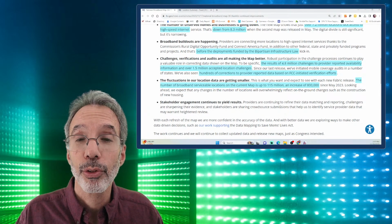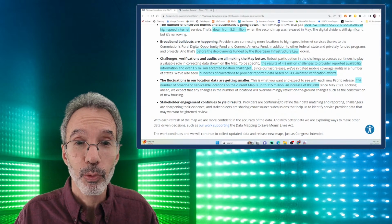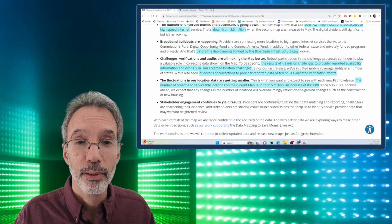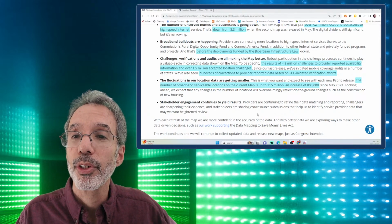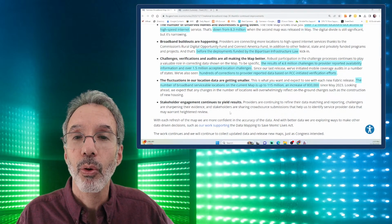Challengers are sharpening their evidence. So again, that's just through feedback. As people challenge things, they get feedback that they realize, or they find out they need to provide additional information. So that's gotten better. And stakeholders are sharing crowdsourced submissions that help us identify service provider data that may warrant heightened review.